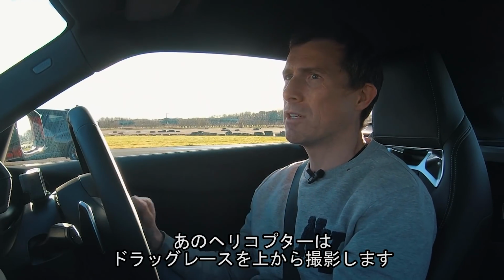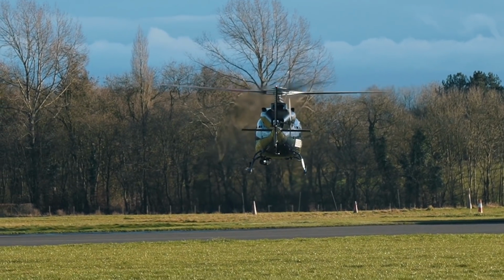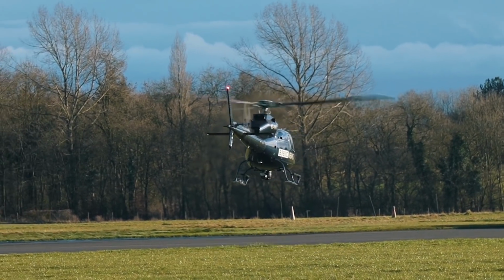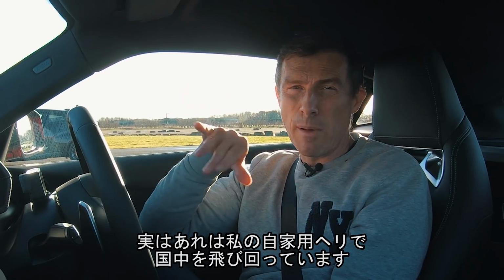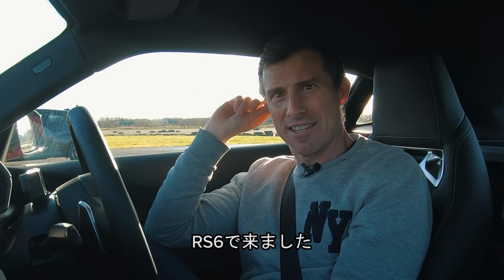Oh look, there's a helicopter. That's what happens when you're filming drag races on a live runway. Aircraft come and go, you have to work around them. That's actually just my ride home. I travel about by helicopter. Just fly in, film, fly out again. Only joking. Had to slum it here in an Audi RS6.